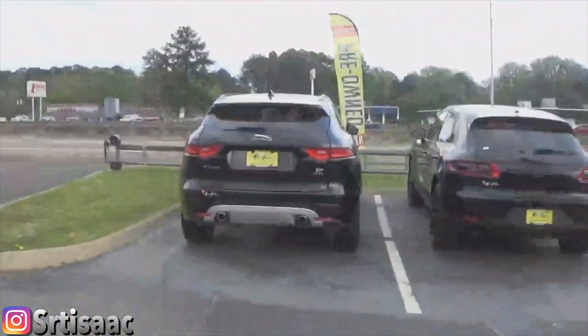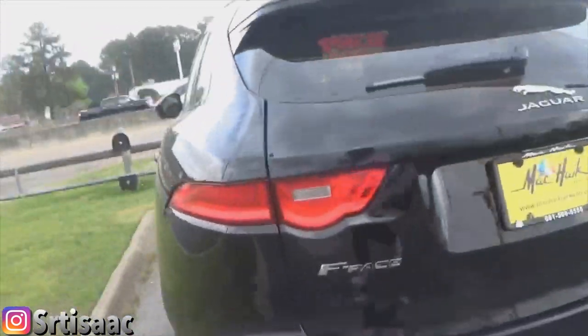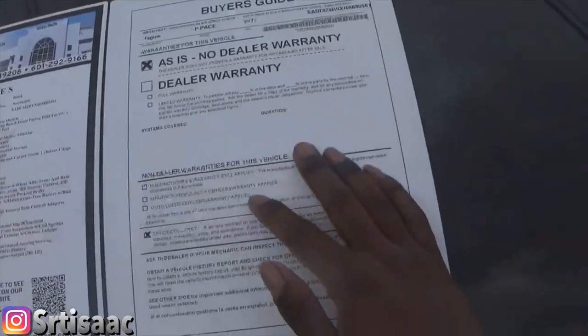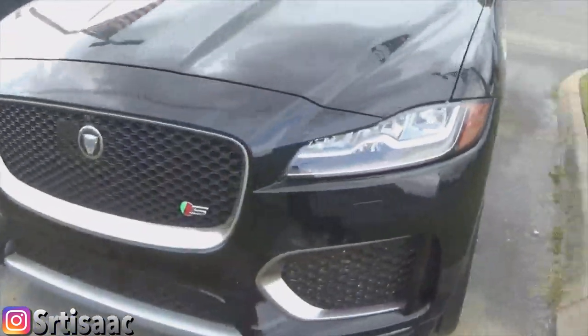All right, guys. We're going to see what they got. So, first, F-Pace. Sport model, all-wheel drive. These are nice luxury cars. How much do they want for it? It's only 17,000 miles. It's not the V8 though. So how much is it? Okay, it's on the front. Y'all see it? F-Pace. Nice.